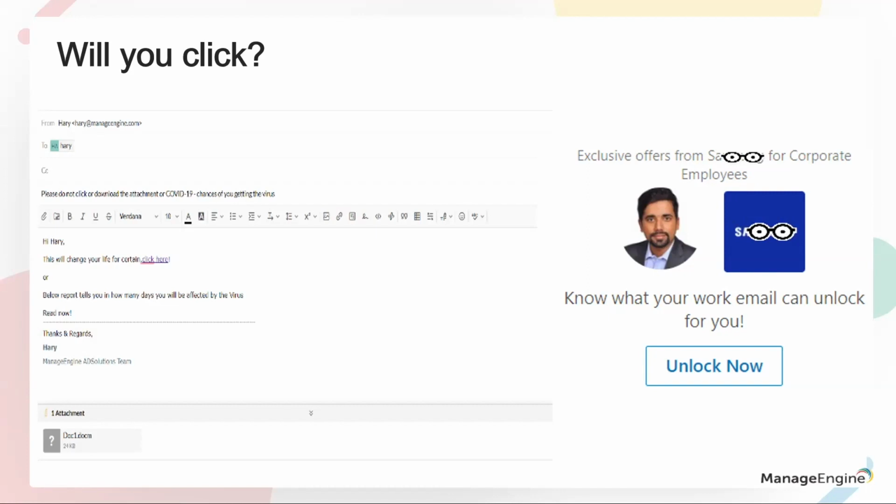But now with this pandemic, people are taking that threat and scaring people. Chances of you getting COVID-19. So click on the attachment and it blows up your organization. And this is where your access, your identity access, and the amount of privilege one has comes into play.